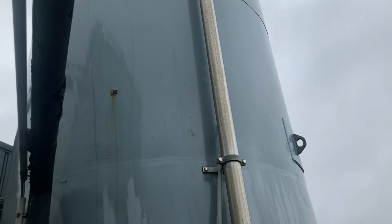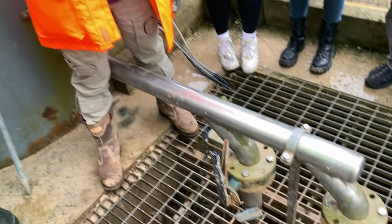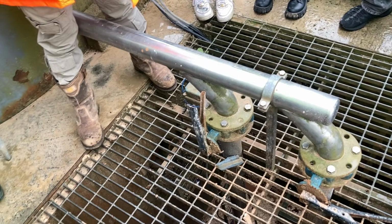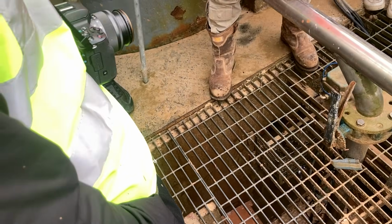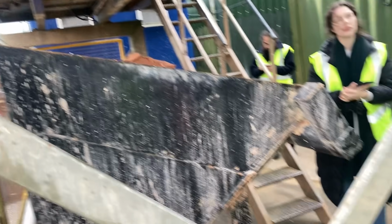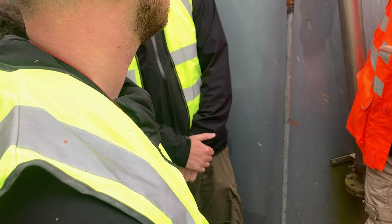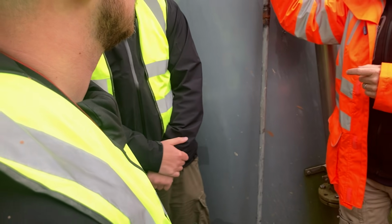So it goes up into the top of here, into a central core, into the top, and because the sediment is now heavier, because it has the flocculant added, the sediment falls to the bottom of the cone in here, which allows for clean water to head over into the clean water tank to be recycled again.